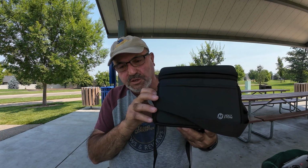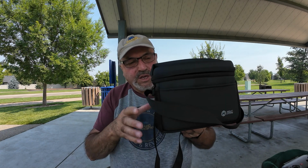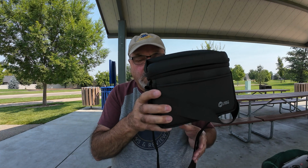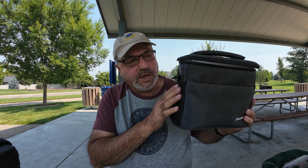The cool thing about this particular Holy Stone one is it's pretty small. I mean, there's my hand over it. You get your whole kit in there. Pretty cool. Then the Potensic Atom, this is the bag that comes with their Fly More kit.